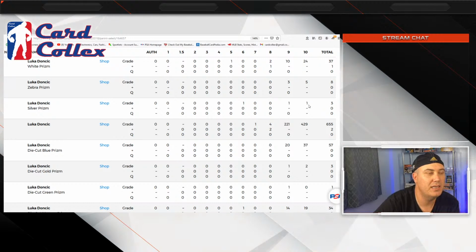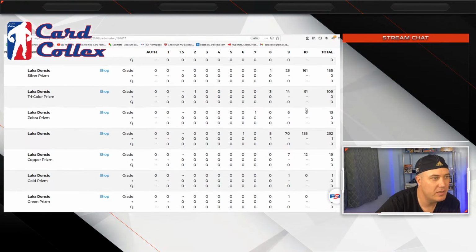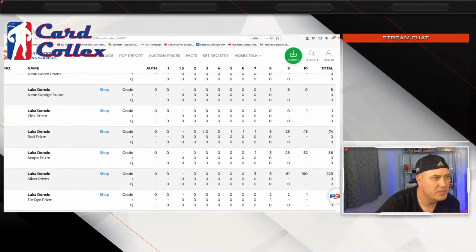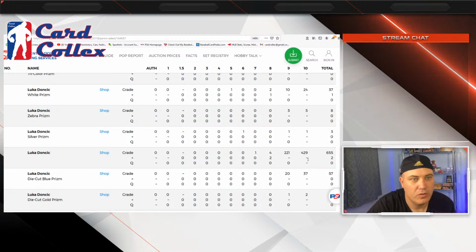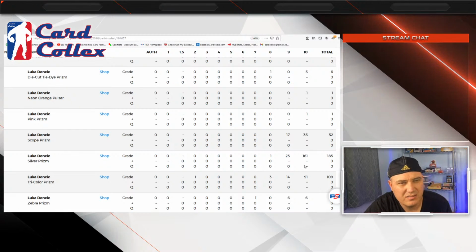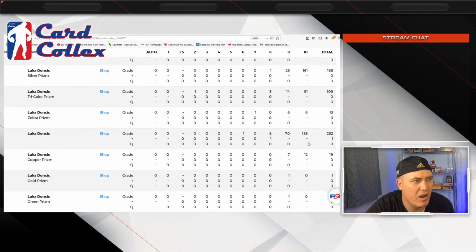There's one PSA 10 silver Luka. One? There's one of the Concourse. How many of the Premiers is there? That can't be right. One silver Prism. No, that wasn't right. Yeah, it is. That's what it says. One silver Concourse Prism. So the Premier Silvers, what? There's 161 Premier Silvers, but only one Concourse? That's weird. That can't be right.